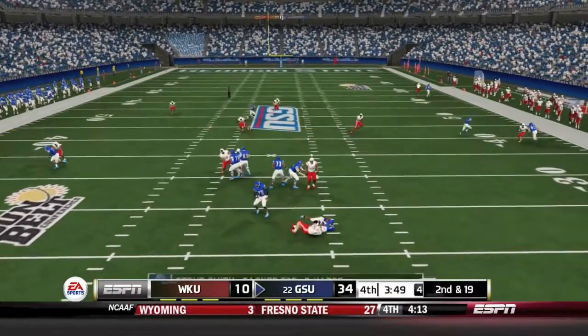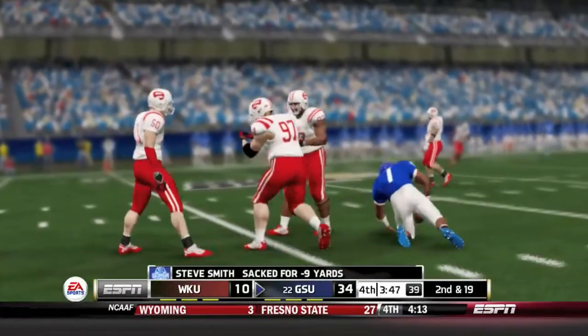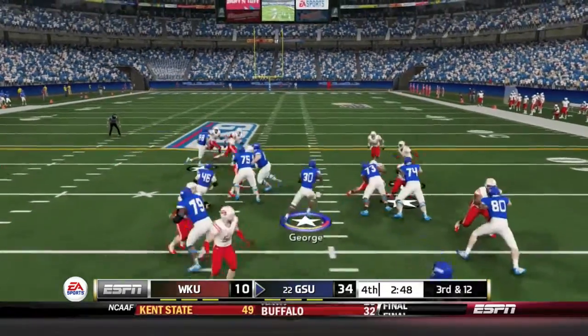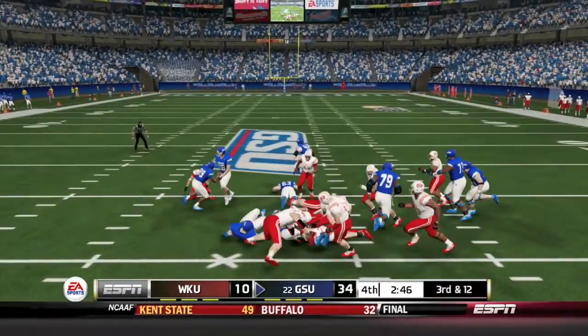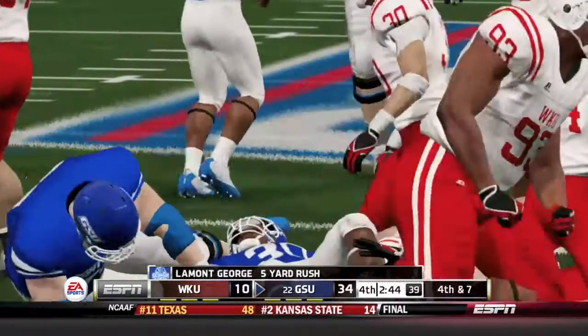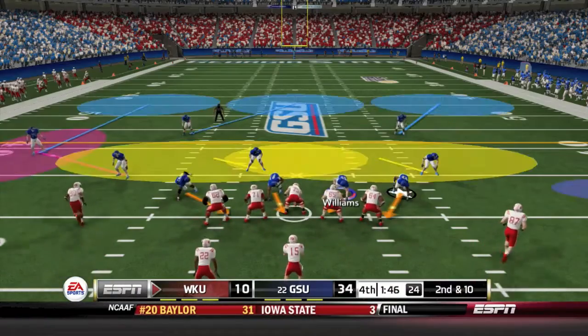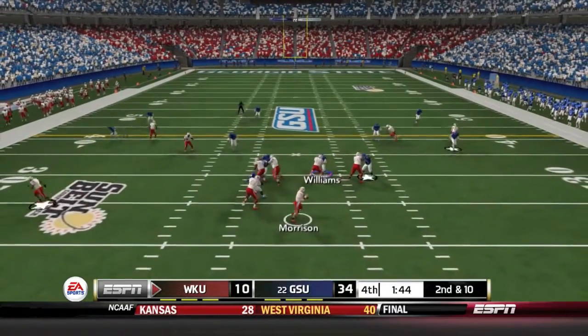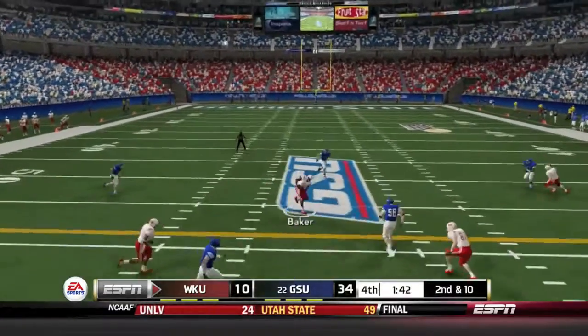Smith back to pass. He cannot find an open receiver, and he is sacked on the play by Mario McFadden. 3rd and 12 now for Georgia State. Handoff to Lamont George up the middle, trying to milk this clock a little bit more with over 2 minutes to go here, and they will have to punt.